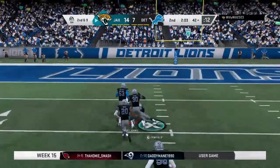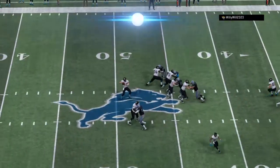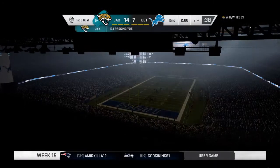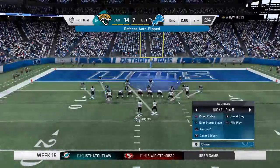On 2nd and 9, Rodgers. He'll find his tight end, Seals Jones. And finally, down he goes as they work it inside the 10 to the 7. It's a gain of 35. We've hit the 2-minute mark of the second quarter, 14-7.